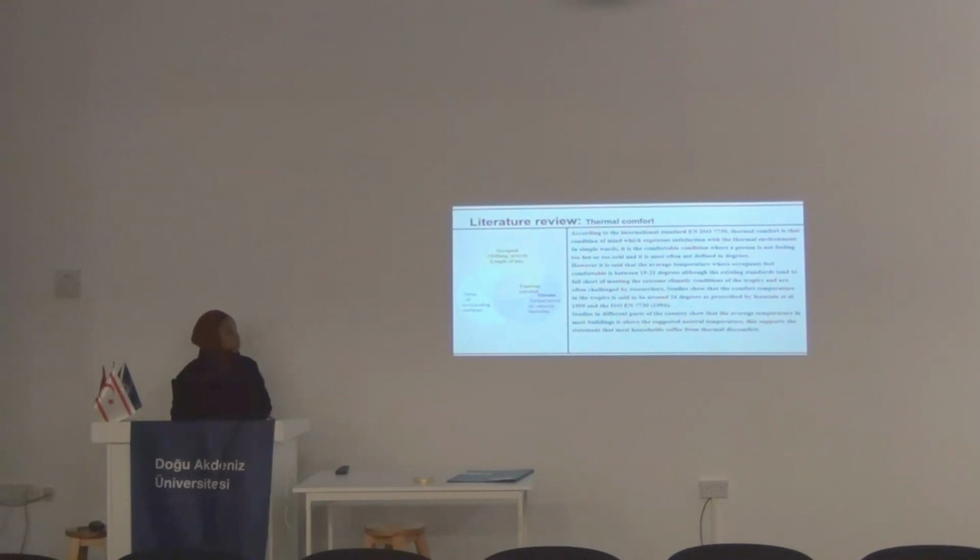So what is thermal comfort? Thermal comfort is the condition of the mind which expresses satisfaction with the thermal environment in general. So it is basically a condition whereby a person doesn't feel too hot or too cold. So it is mainly not expressed in degrees because a lot of factors are being considered. However, in temperate climates, the agreed range is between 19 to 21 degrees Celsius.